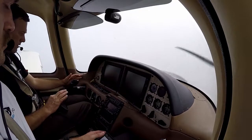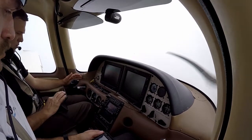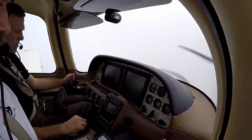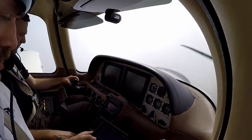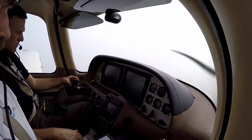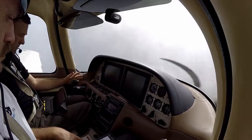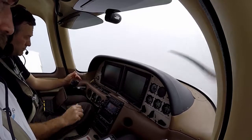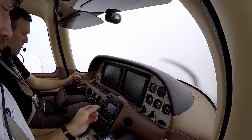Okay, we're heading down, we're below. So let's switch over to the Oakmobile Unicom. Oakmobile traffic, Cirrus 8139 Victor, KOKM, inbound, ILS, RNAV 18, Oakmobile. So watch our heading. That's why I'd be in nav mode, not heading bug all the way around. Now hit it one more time to be in GPS steering. There you go.